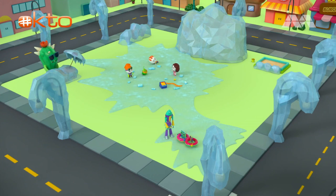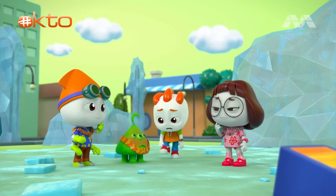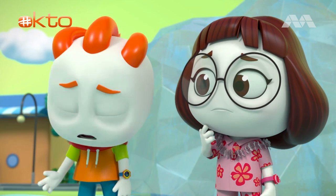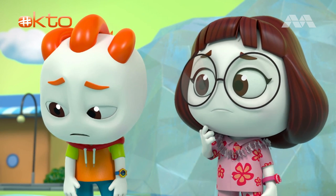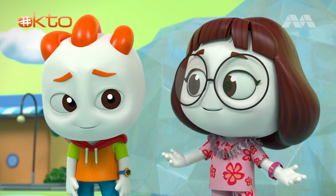No! My surprise! There's no way I can fix this before the day's out. Not with the alien pet still freezing stuff. Everyone was looking forward to the summer parade, and now it's all ruined. Don't worry, Ollie. We'll figure out a way to fix this together.